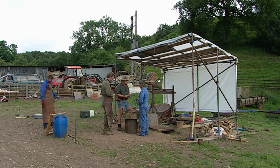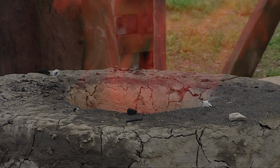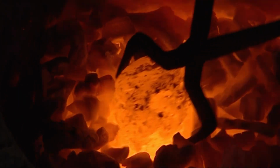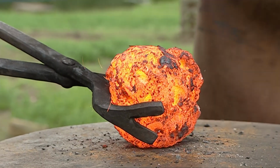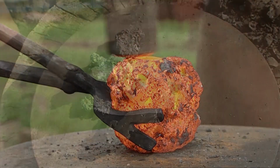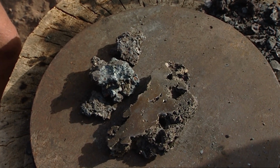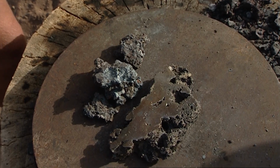We don't have time for a second smelt, but we're determined to produce some pure iron. So the bloom's reheated in the furnace, then hammered to remove the excess slag. And this is what we're left with. Not much to show for 2 days' hard work, but pure iron nonetheless.